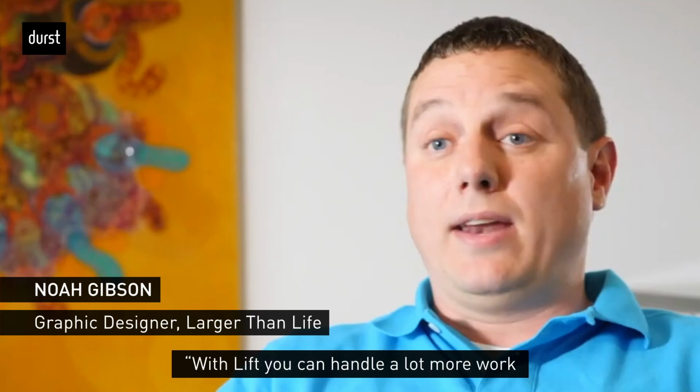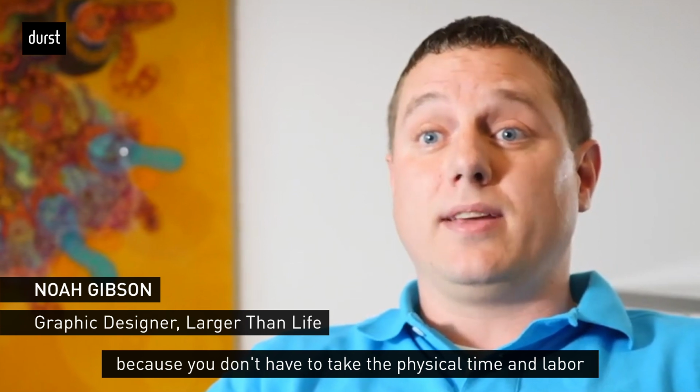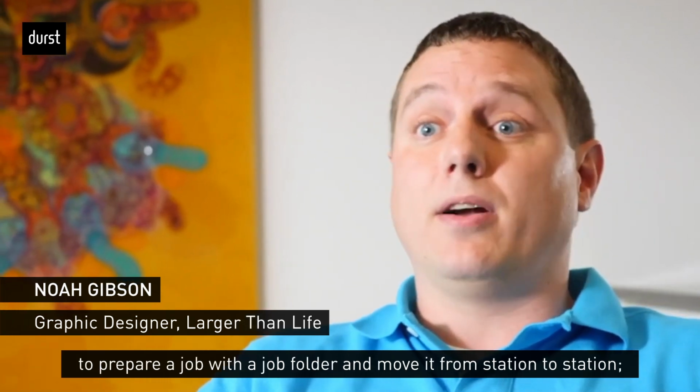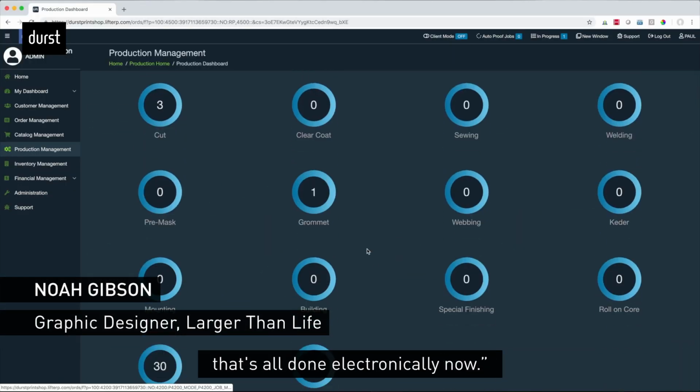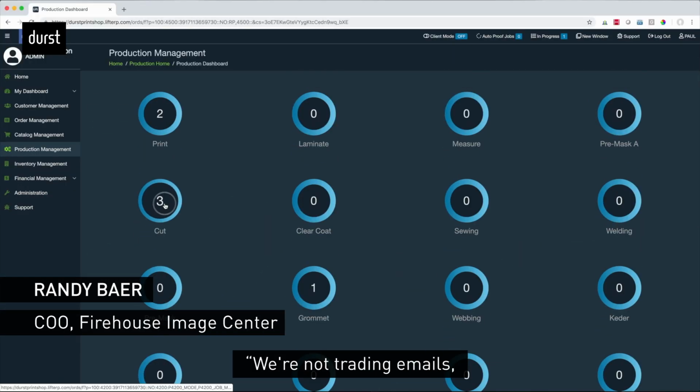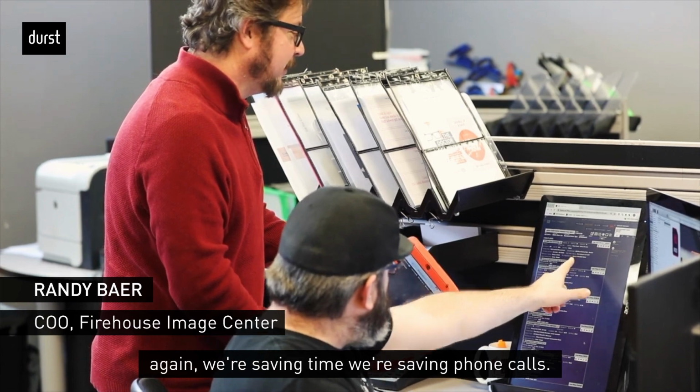With Lift, you can handle a lot more work because you don't have to take the physical time and labor to prepare a job with a job folder and move it from station to station. It's all done electronically now. We're not trading emails. Again, we're saving time, we're saving phone calls.